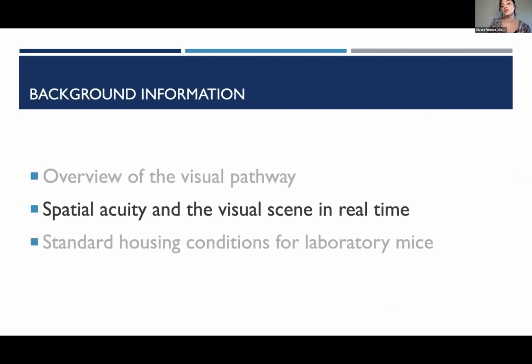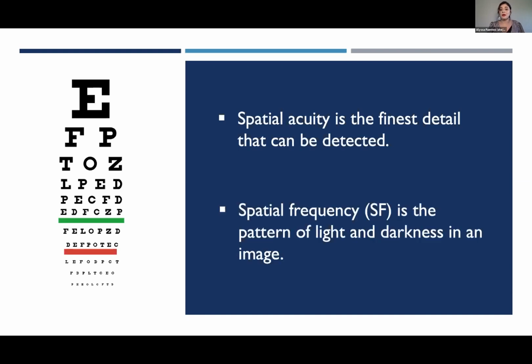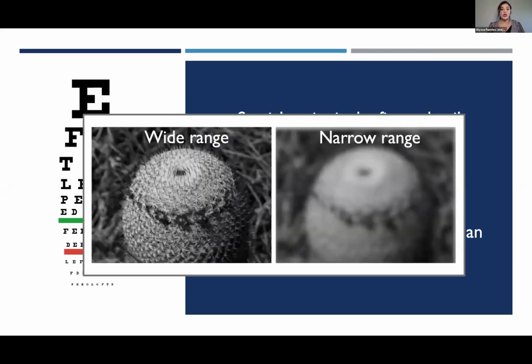Now let's look at spatial acuity and the visual scene in real time. I'm sure we've all seen these tests where you cover one eye and are asked to read down as far as you can. That is testing what's called spatial acuity, which is the finest detail that can be detected. When testing spatial acuity, we're able to get a benchmark for that organism's visual system condition. An organism's spatial acuity is dictated by the range of spatial frequencies that it can detect. Spatial frequency is defined as the pattern of light and darkness in an image. High spatial frequencies correspond to fine details and sharp edges, whereas low spatial frequencies correspond to more global shape and form. So if an organism has a wide range of spatial frequencies, it can see those spikes on the cactus because it has a high spatial acuity, whereas if its range was more narrow, it would just see the global shape of the cactus.